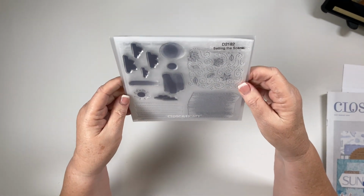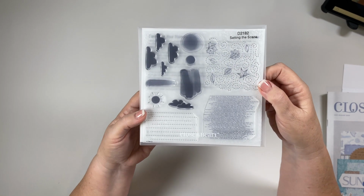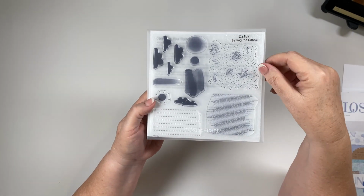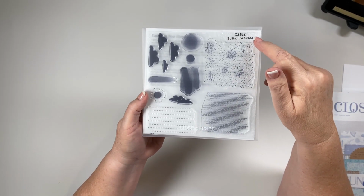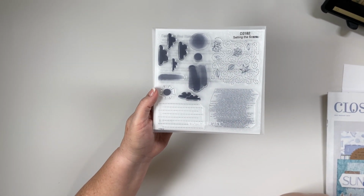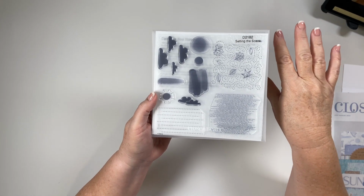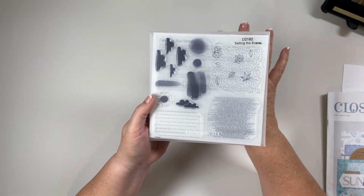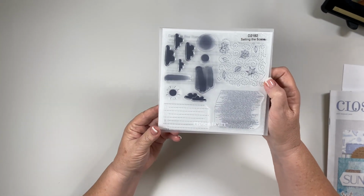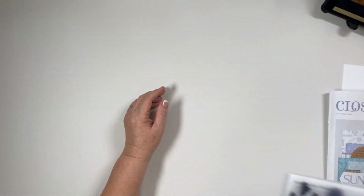This one is new. Again, I hope I'm not talking out of school. There's some things that are coming out August 1st, but we'll go with this one. This is called Setting the Scene. And these are good for backgrounds. And you can never have enough background stamps because they cover up the holes. If you have a scrapbook page, they'll help bring some design to the page if you don't necessarily have enough pictures to cover up the white spots on your page. So there's that.